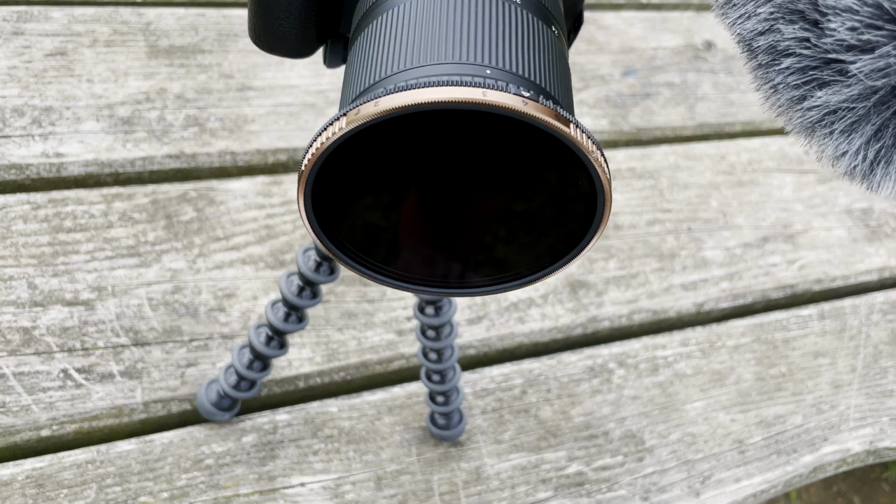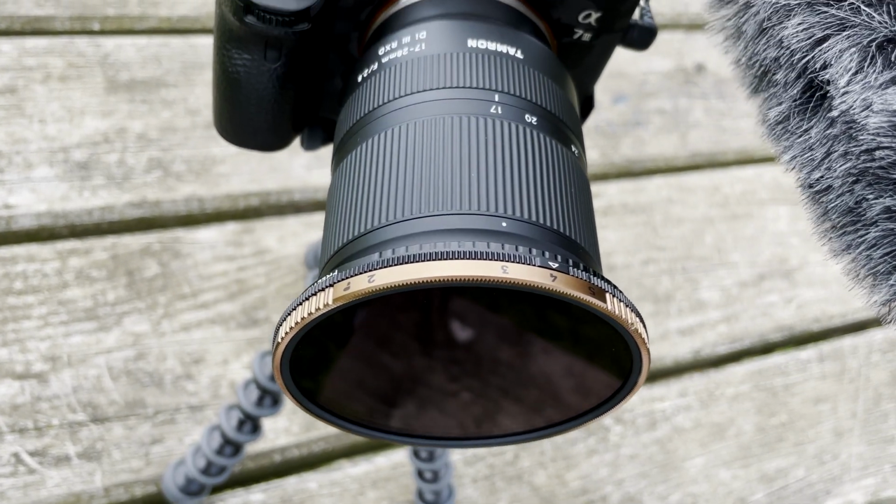Sticking with lenses or things you can attach to your lens, the variable ND filter that I've got attached to my lens at the minute, the Peter McKinnon Polar Pro. Yes, it's very expensive, but it is really good. There's no vignette, there's no color cast, really. But yeah, it's really expensive.